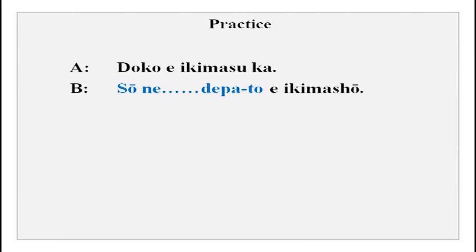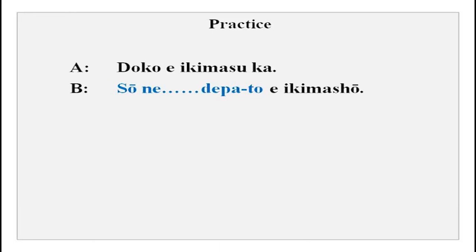Now, over here, you can ask your friend, doko e ikimasu ka? Or, doko e ikimasho ka? Both can be used. In the first one, you are actually asking the person, where should we go? And in the second one, you ask, doko e ikimasho ka? Where should we go? Let's go somewhere. Or, where shall we go? Answer could be so desu ne or so ne as is given over here. Depato e ikimasho. So, any place e ikimasho. Over here the place names are given.